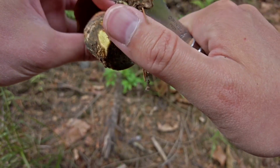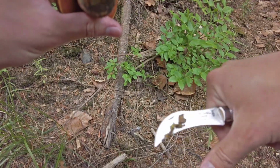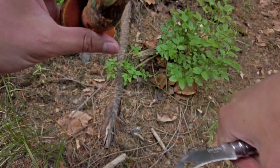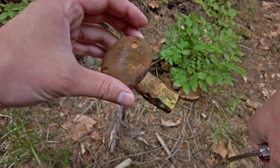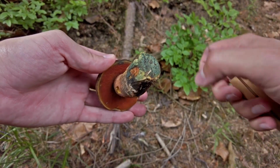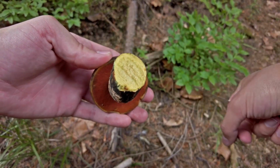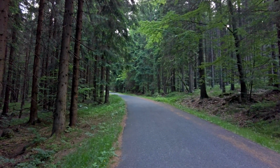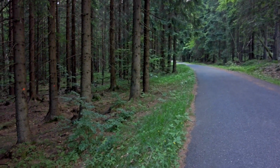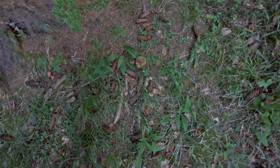So if you pick it, you need to make sure you cook it for long enough, which should be at least 15 to 20 minutes before you eat it. So this is the lovely first Scarletina bolete of this year, and it seems like it doesn't have any bugs inside, which is great. I checked the area a bit deeper in the forest, but there was nothing. Although I think around this forest road there are going to be here and there a few of them.